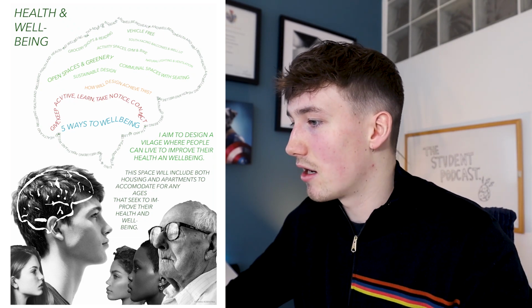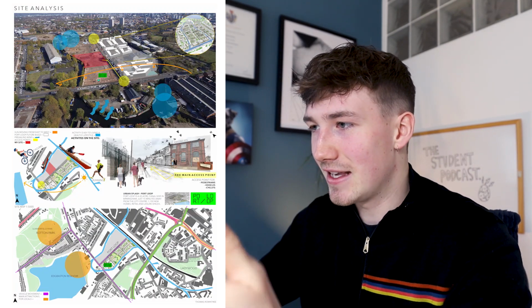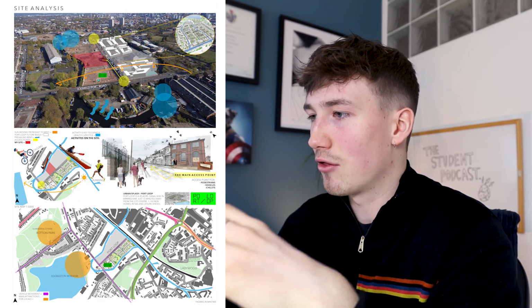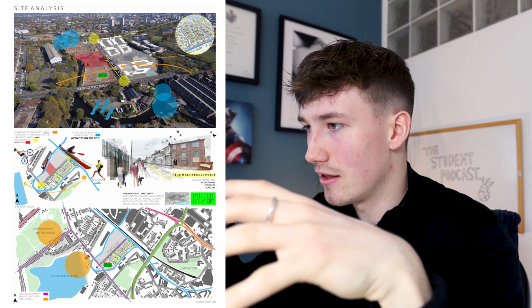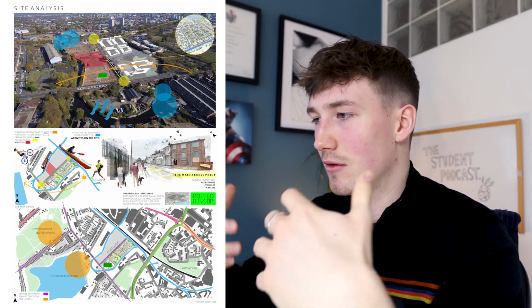So it says here, I aim to design a village where people can live to improve their health and well-being. So site analysis, as you can see here, I actually got a drone and I flew a drone and took a picture of the site. And I thought this would be really interesting, so you can see this visual of the site rather than using Google Maps or Google Earth, which obviously a lot of us use.